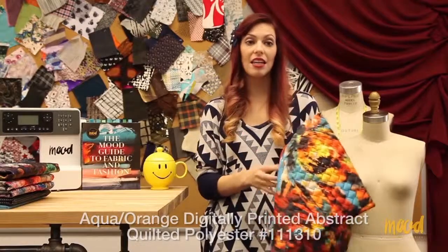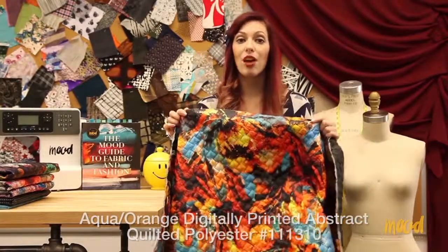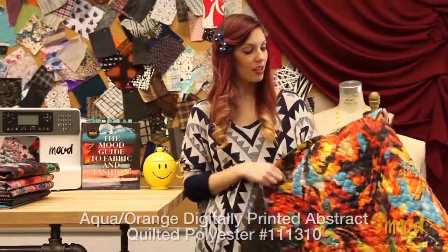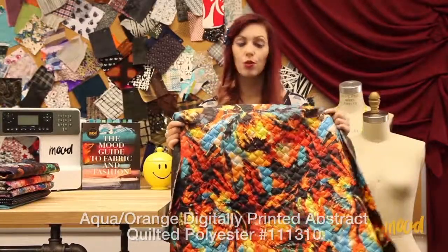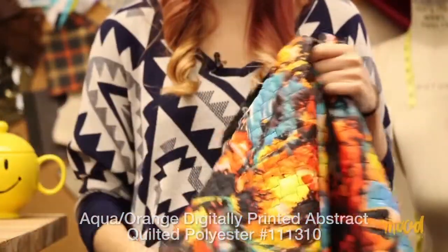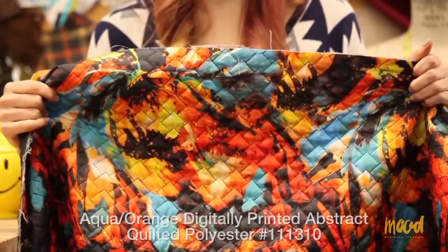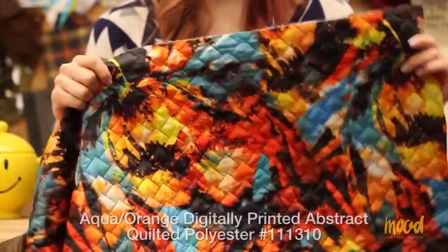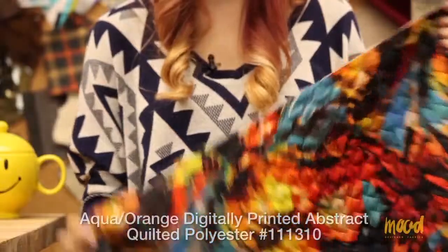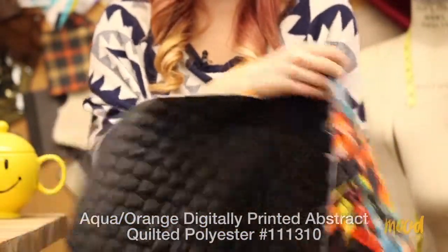Our next item is 111310, and it is an aqua and orange digitally printed abstract quilted polyester. Just like the last fabric, which was 111306, it has this beautiful quilted pattern that's great for bomber jackets, great for raincoats, and it is beautiful on the front with a very awesome print, but then it's very calm on the back with just a solid black print.